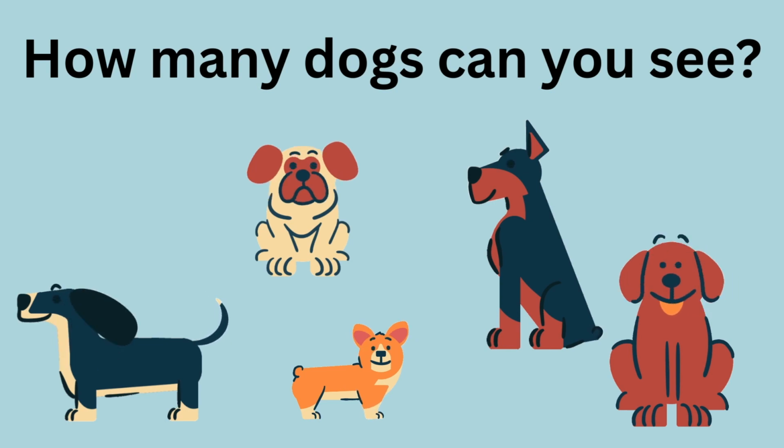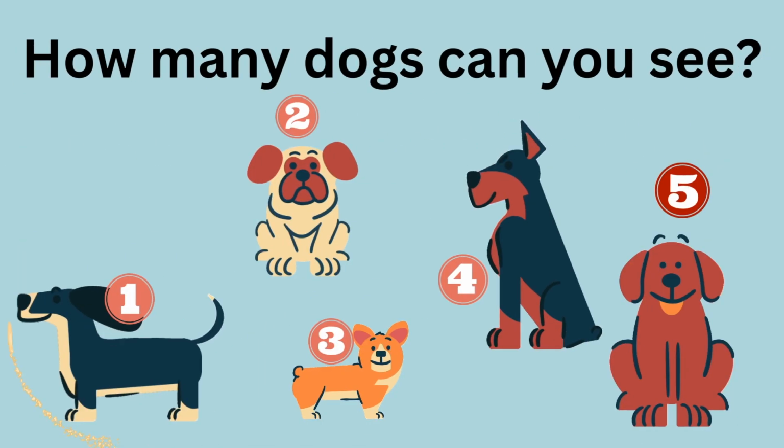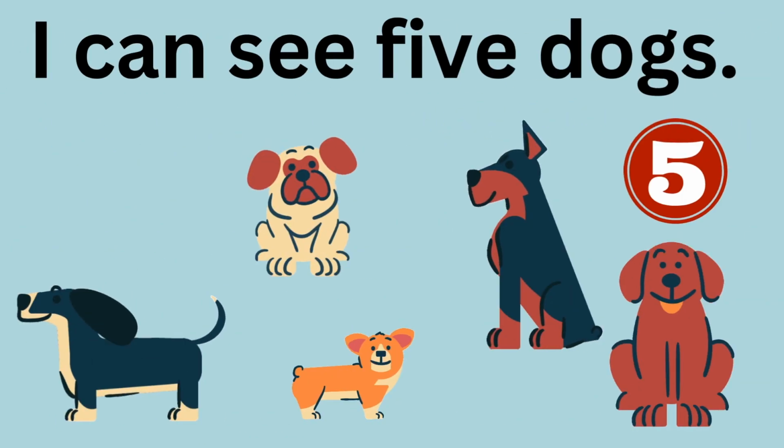And how many dogs can you see? Let's count together. 1, 2, 3, 4, and 5. I can see 5 dogs. Let's look at the next word.